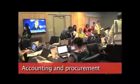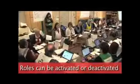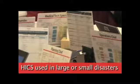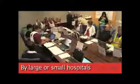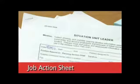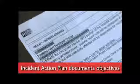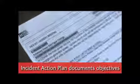The finance section chief monitors costs related to the incident, providing accounting, procurement, and analyses. Each role can be activated or deactivated throughout the response, depending on the need at that time. This flexibility allows HICS to be used efficiently in large and small-scale disasters, and by large or small hospital settings. Each team member is given a job action sheet that outlines their job description and responsibilities. All this is contained in an incident action plan, which formally documents objectives and incident strategies.